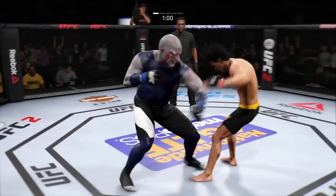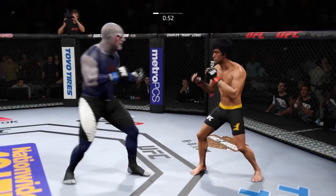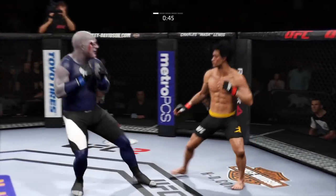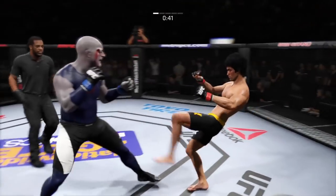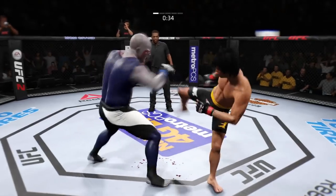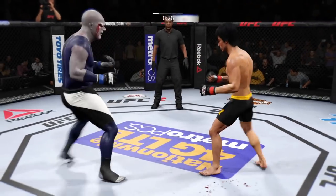Good defense by Lee. Nice hook to the body. Monster with a strong combination. That connected. Feinting with that kick. High kick. Very good exchanges here. Man, he can't take too many of those body shots. He got tagged there. Oh, good connection by both men. Oh, the left leg goes high. Joe, we're seeing some nice work. He's really staying busy.